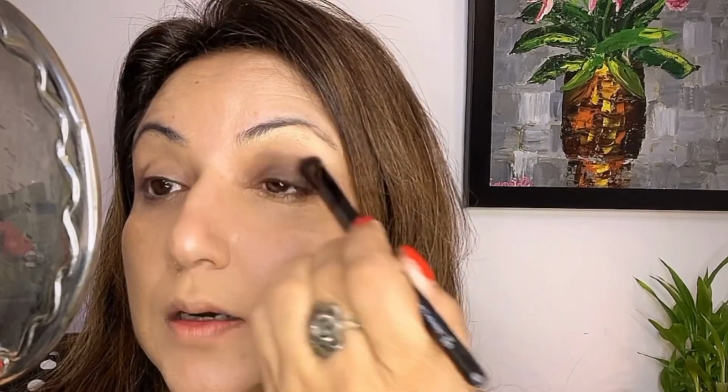So this way I have applied this grayish brown shade on my entire eyelid first. So I've covered most of my lid with this brownish gray color. Just see how it completely transforms the dynamics of your face.